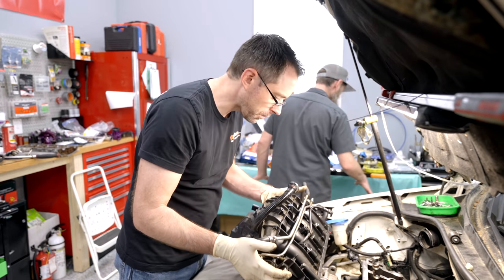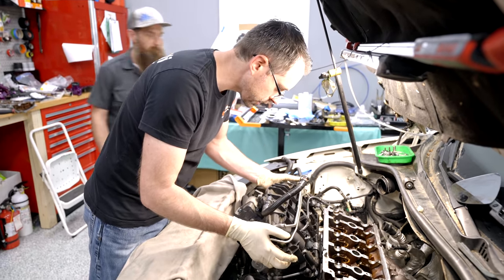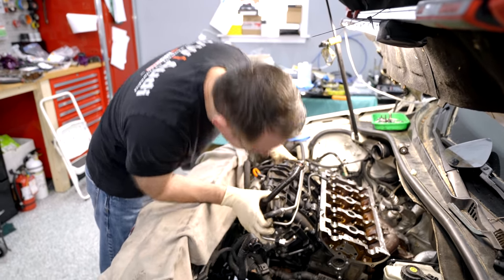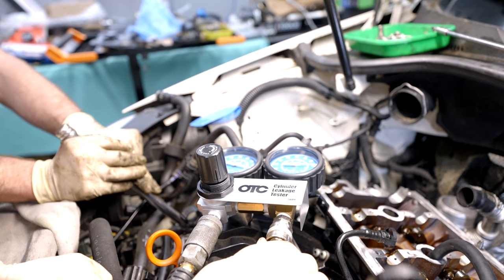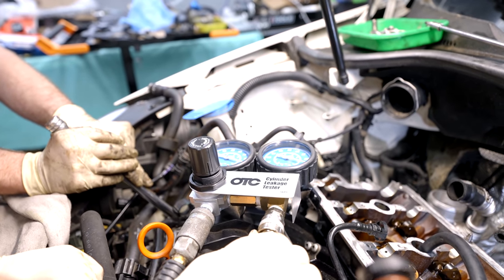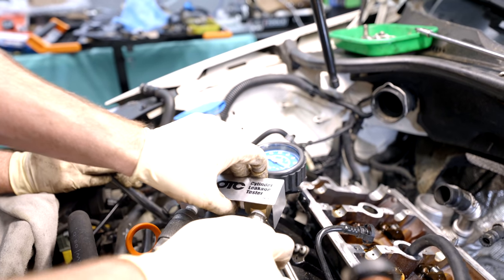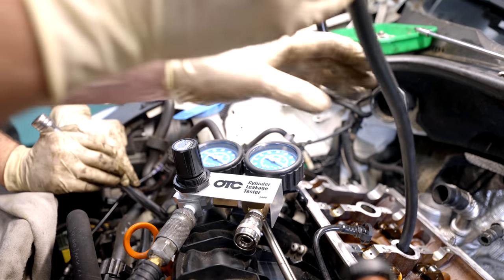Now we're installing the intake manifold to give us the ability to verify that we've installed all the valves properly. This is cylinder test number two, with the holes that are empty filled. 7% leak. I'm good with that.